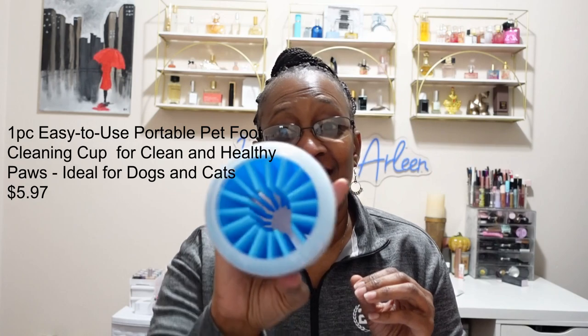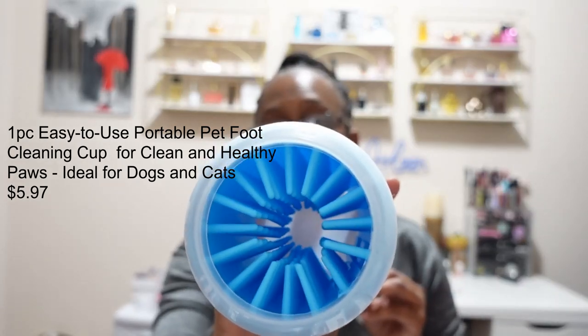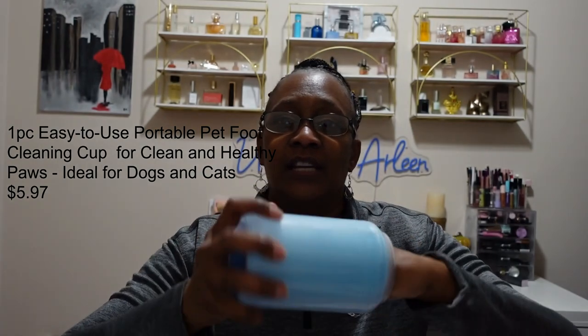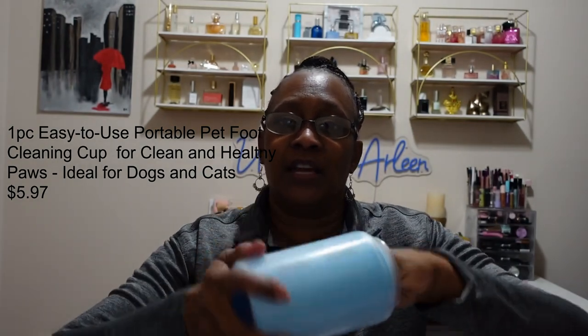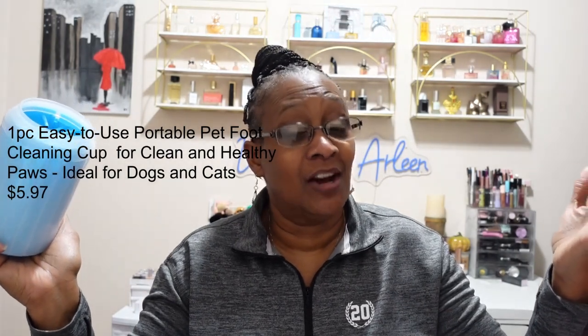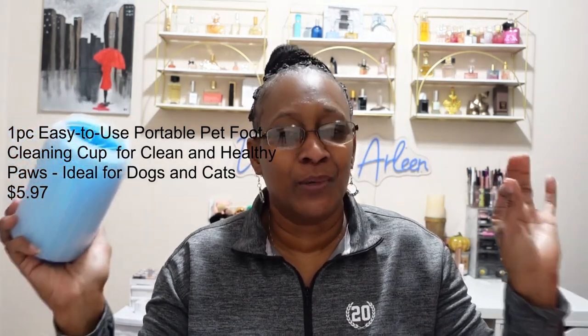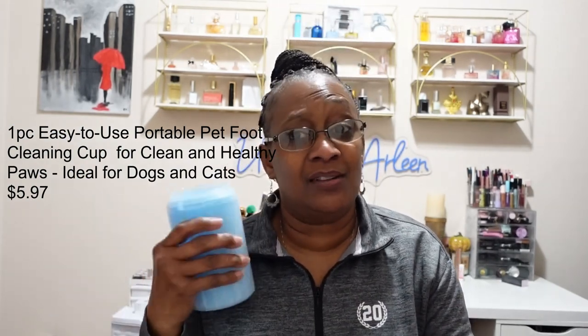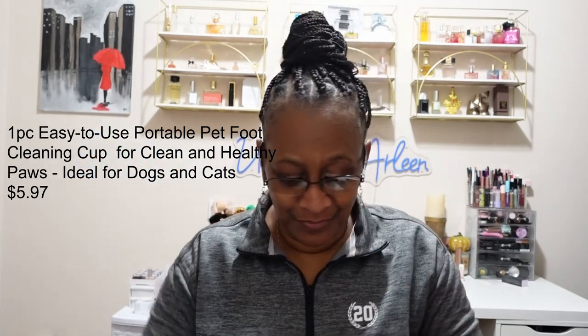They had it. So you put water in here, just probably a little, and then you put their paw in there. It's nice soft bristles, squish it around like this, and it should come clean. We're gonna see, y'all. It's been doing a lot of raining here, so we will see. I think I just got one of these, so it's probably Rocco's because it's blue. If it works, I'll get Sheba one.